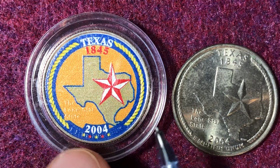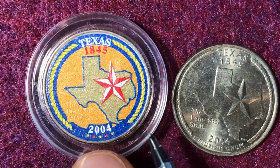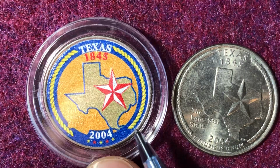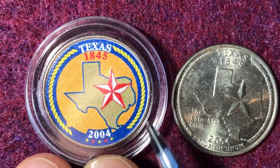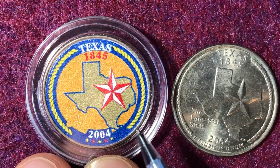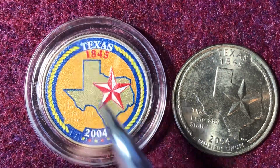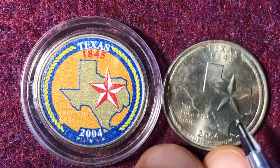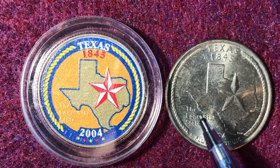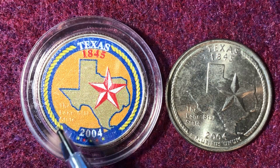A lariat encircles the state as a symbol of cattle and cowboy history of Texas. So this rope going around the outside right here is called a lariat. Feel free to correct me if you are from Texas. Interestingly, this company did not highlight the Lone Star State right here. They just colored over it. I'm not sure why they would do that.